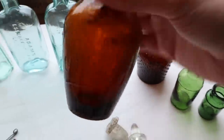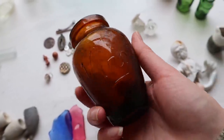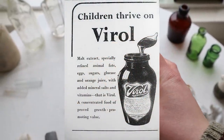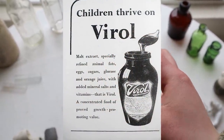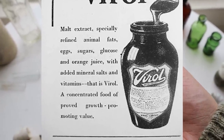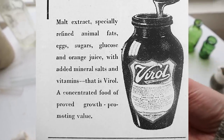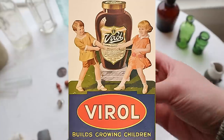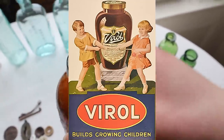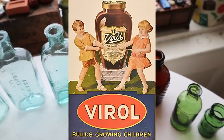This is a Virol bottle. Yes. Which I think you looked up. Yes, it was made with the leftovers from the brewing industry, all the malt and things like that. And it also had bone marrow added to it, which sounds disgusting. Yeah. And it was given to school children during the war as a dietary supplement as well. Well, it probably had lots of goodness in it, but I can't imagine it tasted very nice. Well, apparently children liked it because it was sweet. Oh, lovely. Sweet bone marrow.